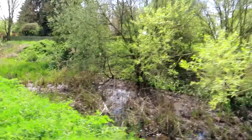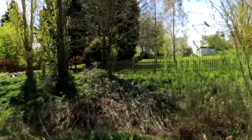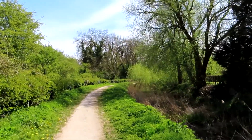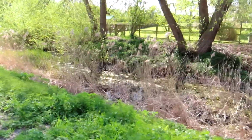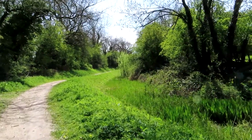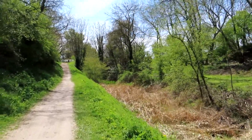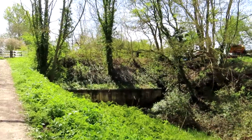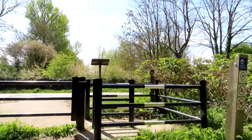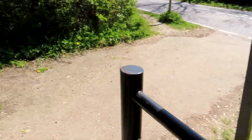Slight amount of water in the canal just here. It looks as if there might be a lock in front. Or it may have been a bridge. Blocked up and just the pipes. That's 10 minutes along the canal, so it's certainly not 3 miles yet. And there's no interpretation board about the Second World War.